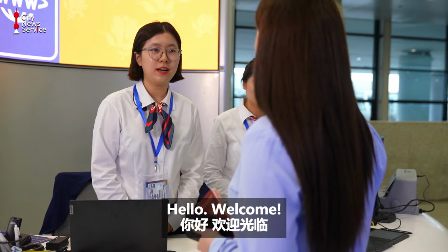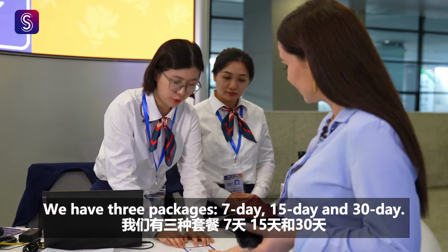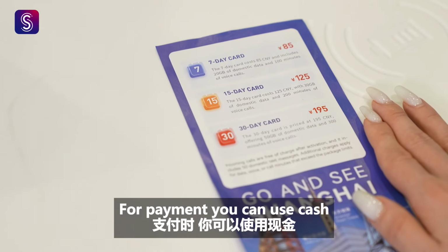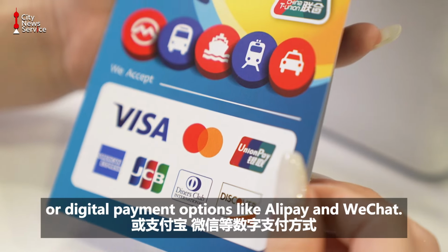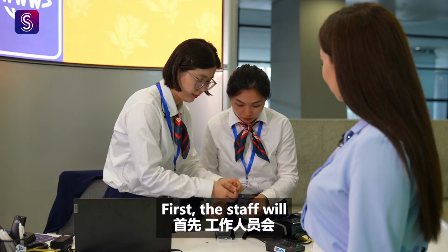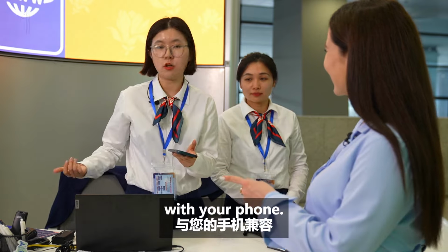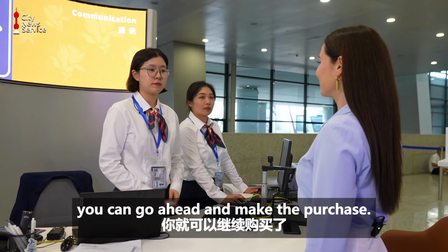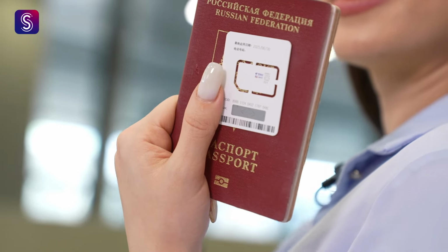Hello. Hello, welcome. What SIM card packages do you have? We have 3 packages: 7-day, 15-day and 30-day. For payment, you can use cash, a Chinese or foreign bank card, or digital payment options like Alipay and WeChat. First, the staff will check to ensure the SIM card is compatible with your phone. If everything looks good, you can go ahead and make the purchase. Just provide your passport, wait for a bit, and it's done.